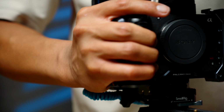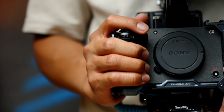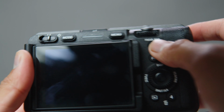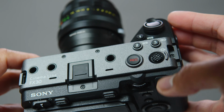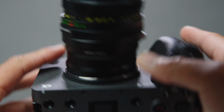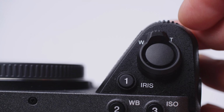Right away when you pick up both of these cameras, you'll notice that the grip on the Sony FX30 is quite beefy. It felt like I was holding another A7S III because of how deep the grip was. But when it comes to the variety of buttons, the Sony FX30 has the most buttons with potential to remap and customize if you'd wish. You have dedicated buttons for shutter speed, aperture, ISO, white balance, focus magnification, focus peaking, and more. Plus you have your own dedicated zoom rocker.